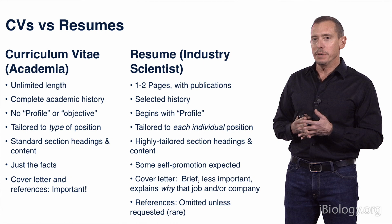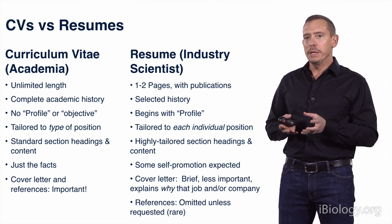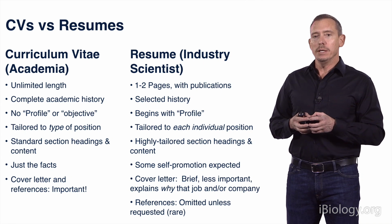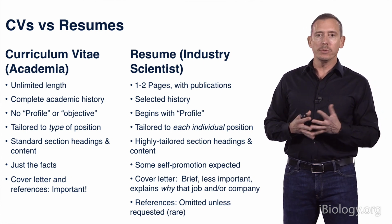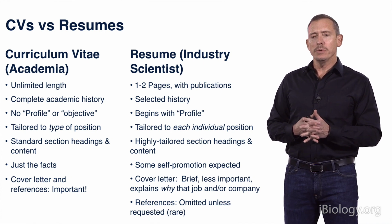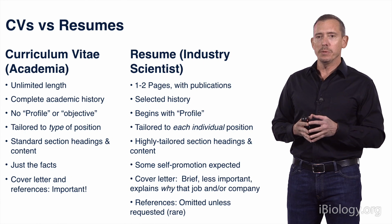For an industry resume, it should be 1 to 2 pages, sometimes 3 pages with publications. And the feedback you get if you go out searching for job search advice online generally says resumes should be 1 page. That seems to be a generally accepted rule.